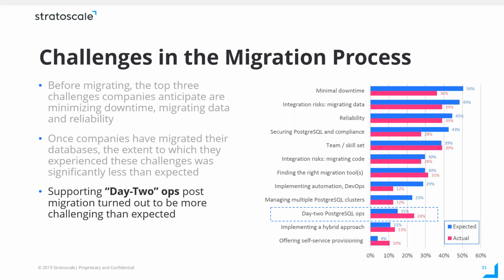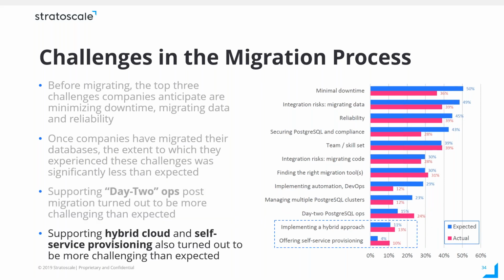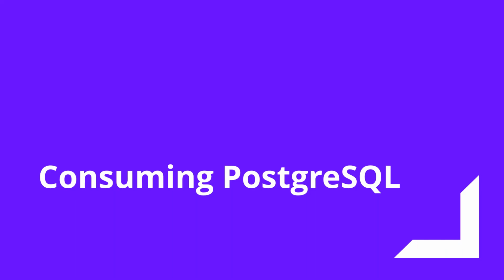for these companies, as day 2 operations for Postgres turned out to be more challenging than expected, and supporting hybrid cloud implementations and self-service provisioning also turned out to be more challenging than companies had expected them to be. So that leads us into how companies actually consume their Postgres databases.